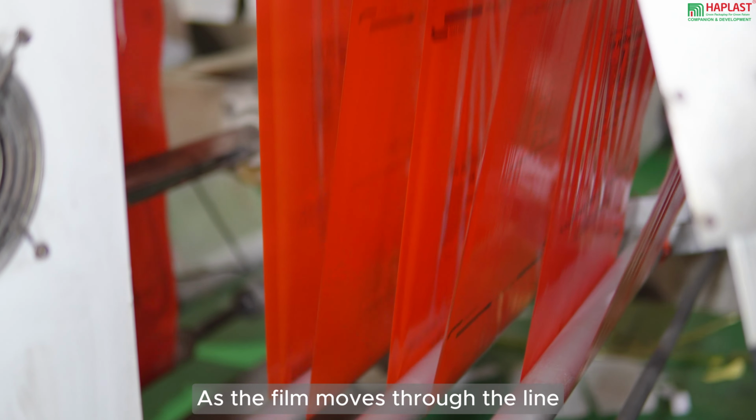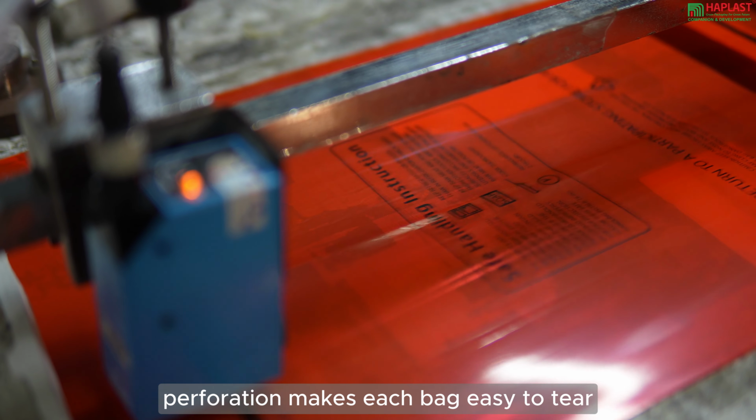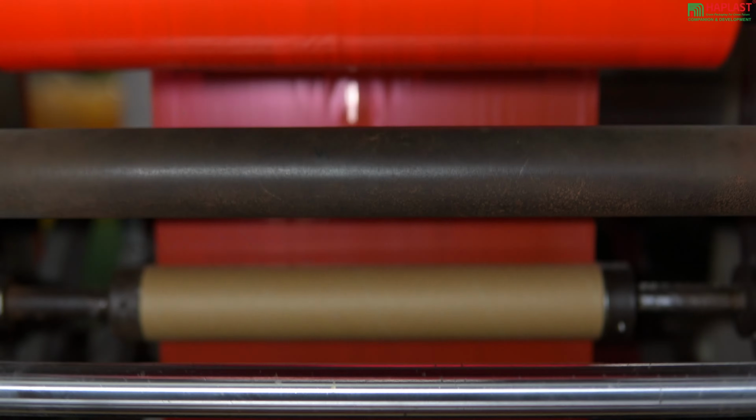As the film moves through the line, side gussets and printing are added, before precision perforation makes each bag easy to tear. The film is then wound and converted into finished produce bag rolls.